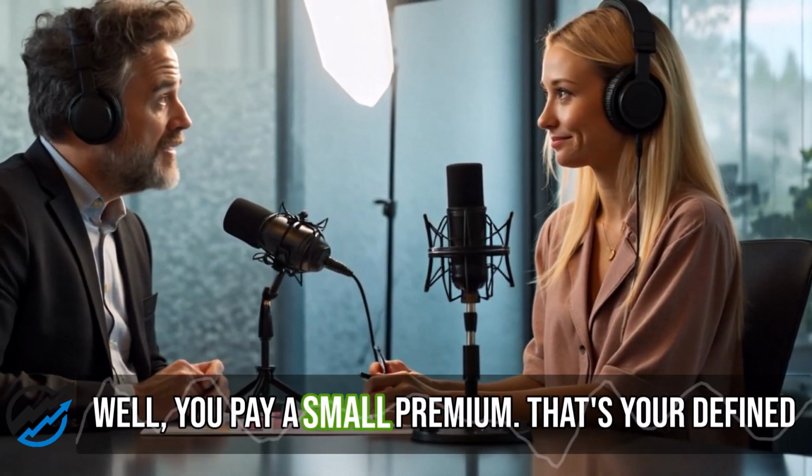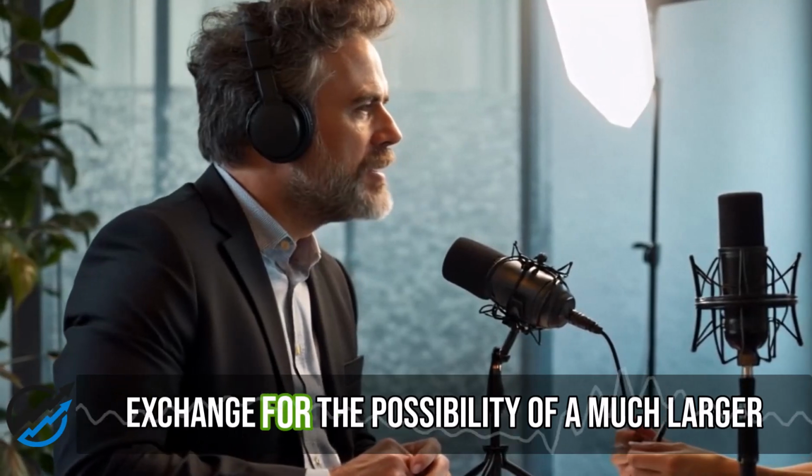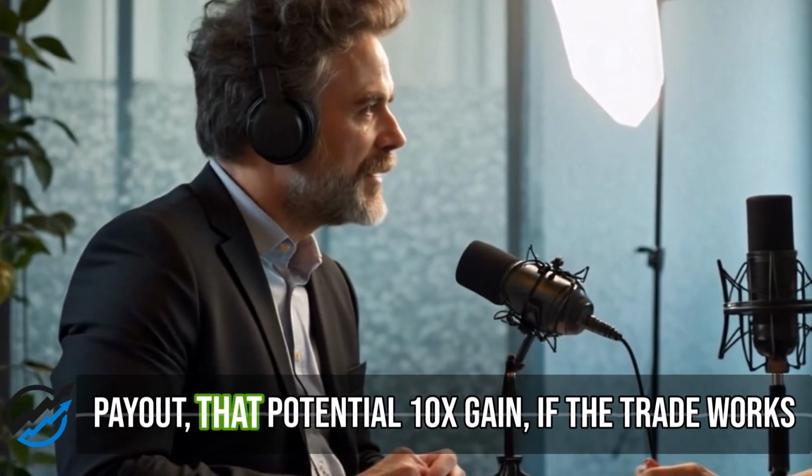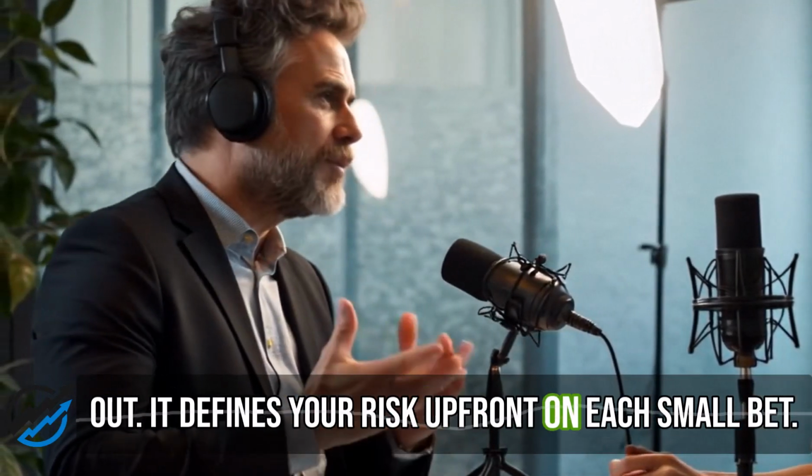Well, you pay a small premium. That's your defined potential loss if the stop loss gets hit, in exchange for the possibility of a much larger payout, that potential 10x gain, if the trade works out. It defines your risk up front on each small bet.